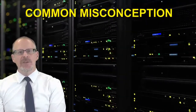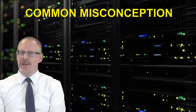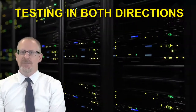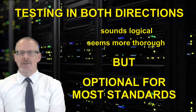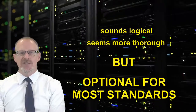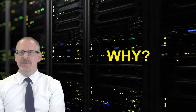Now, I think this would be a good time to take a brief moment and clear the air about a common misconception about fiber link certification. On the surface, testing a fiber link in both directions might sound logical and more thorough. Yet, according to most conventional fiber cabling standards, testing in both directions is merely optional. Why? Well, think of it this way.